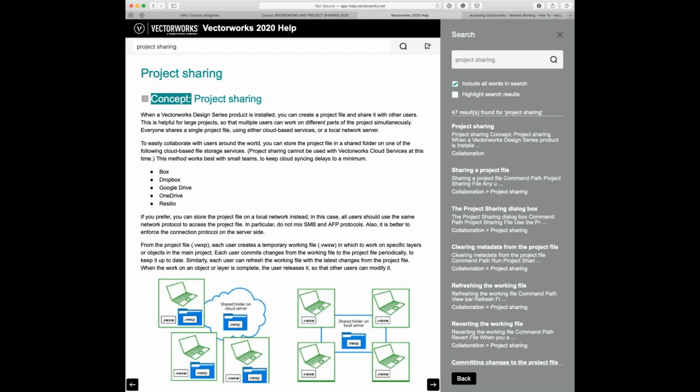Yeah. Someone's asked about sharing permissions with freelancers. How much do you trust them? Well, if you're trusting a freelancer to do your design work, or your drafting, you really should be trusting them. So that's a tough call. Certainly make backups all the time.